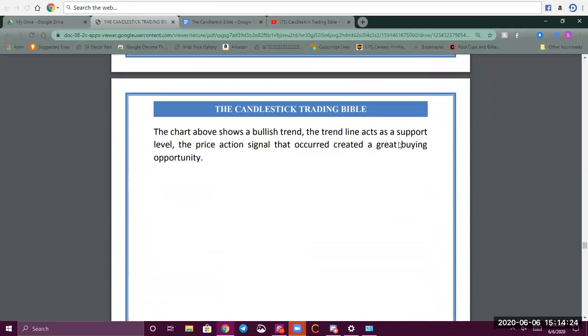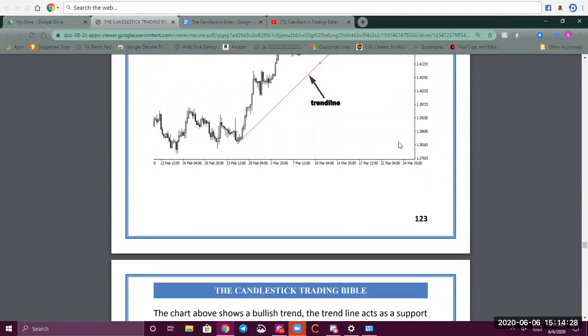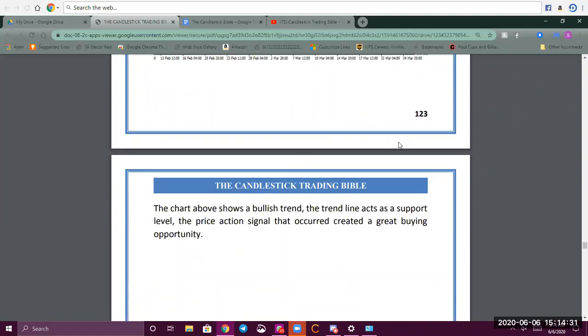The chart above shows a bullish trend. The trend line acts as a support level, and the price action signal that occurred created a great buying opportunity, which is the engulfing bar, right by the trend line respect.